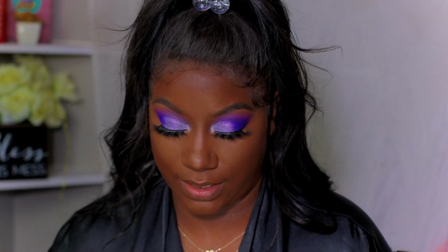Okay, so now that we have everything blended out, I'm going to go in and set with my Black Radiance. I actually really enjoy using this setting powder, the Black Radiance setting powder in Banana. And we're just going to pat this all into the skin. Once again, you want to set before you bake. I think I said that in my last video. Definitely want to set before you bake.